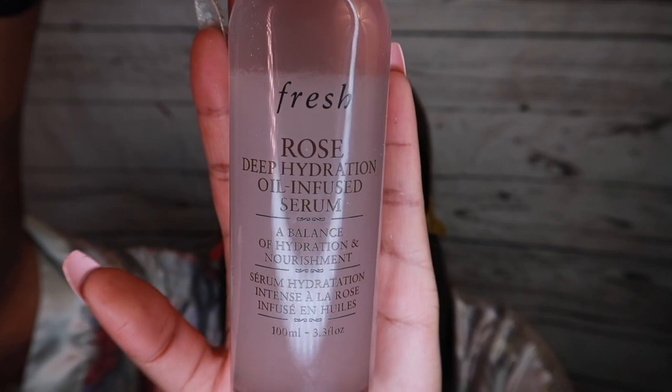I'm going to be using this Rose Deep Hydration Oil Infused Serum by Fresh. It's a balance of hydration and nourishment, and I've been using this probably for a couple days now, probably like 4 to 5 days, because I just received this product and it feels so good because my skin is so dry. Even though it's springtime, it's still pretty cold, and my skin has still been kind of having little eczema patches.